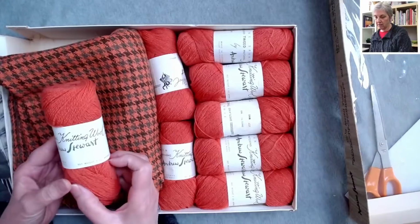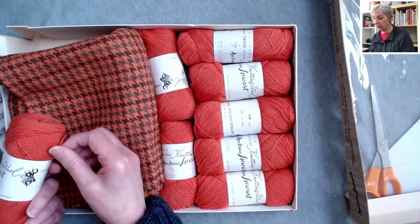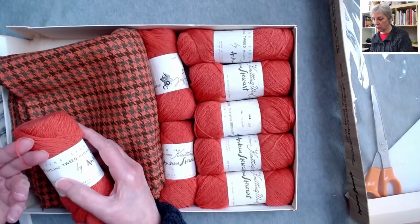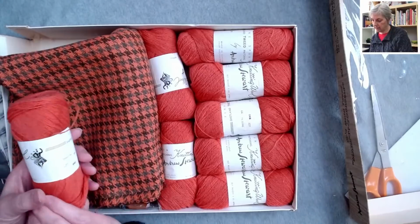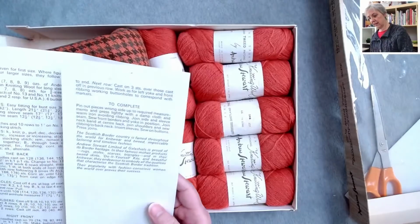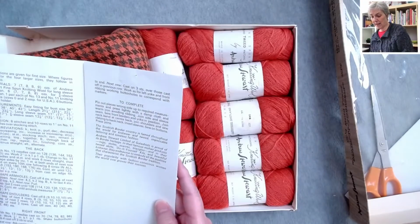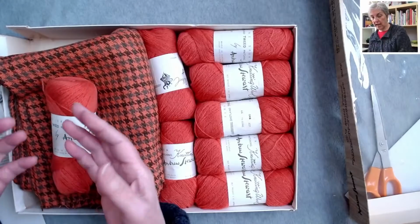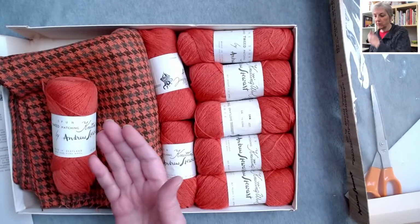So quite a bit of yarn, 1 ounce each. It is obviously a very fine yarn. I think they would call this a Shetland wool, like it's a 2-ply. It doesn't say anything on here about gauge. I wonder if the pattern says anything about gauge. 8 stitches and 10 rows to 1 inch. That's actually not that bad. That's bigger than what I knit socks with. So this is going to create a maybe a little bit looser fabric than you would need for socks.